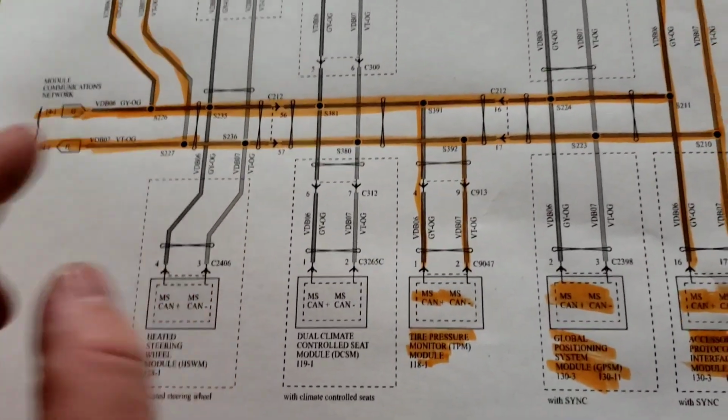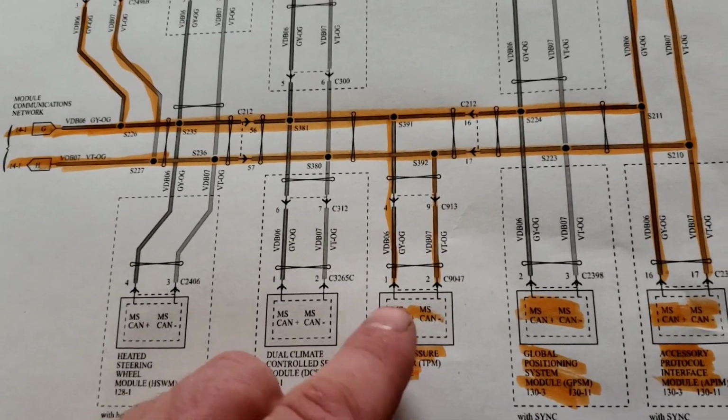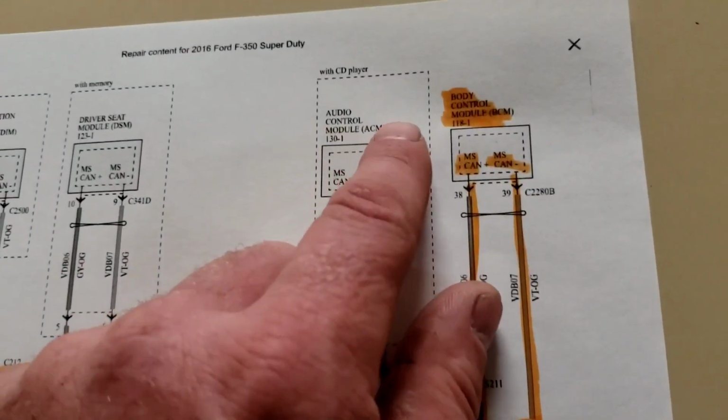Let's go over here. Some of these modules he has, some of these he doesn't. Tire pressure monitor system. He has it, but no comm. Global positioning has it, no comm. APIM has it, no comm. And look, BCM.